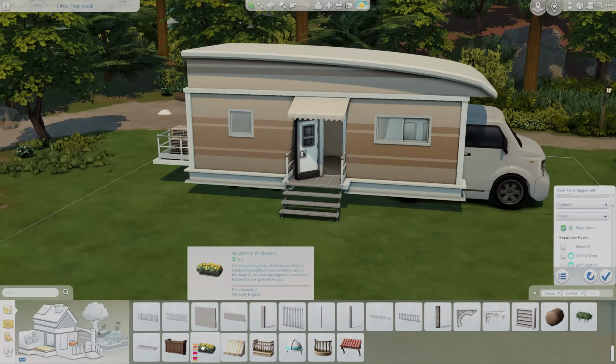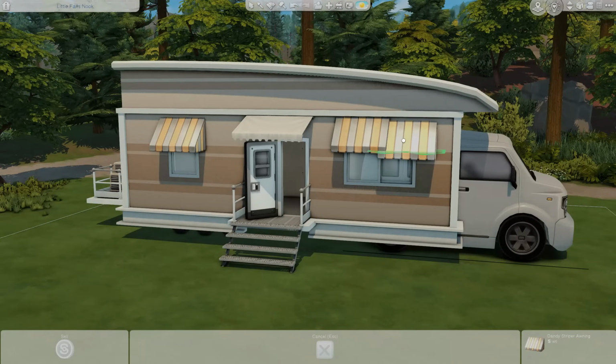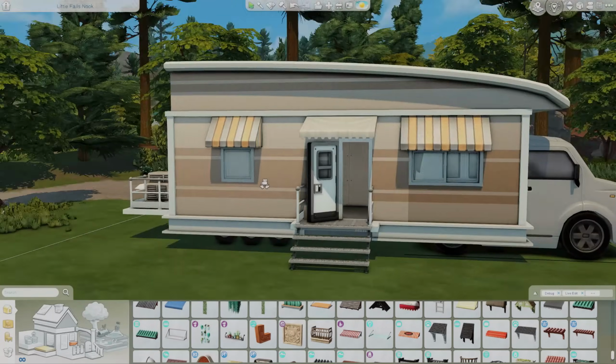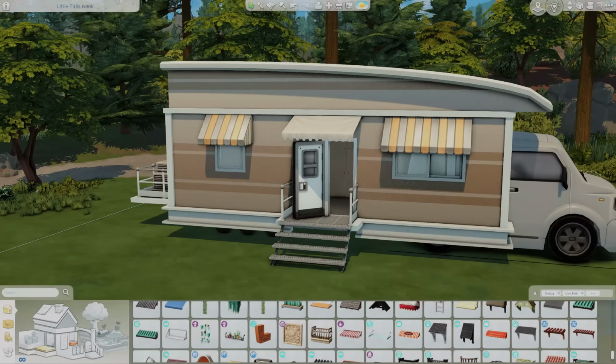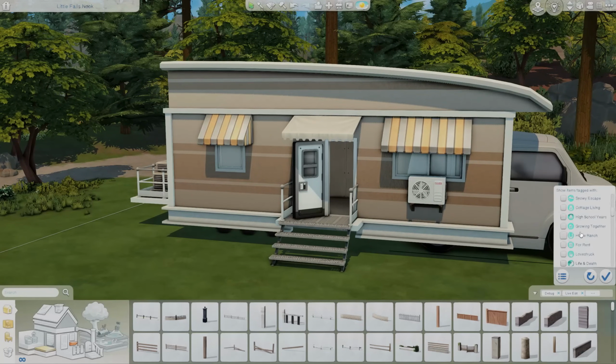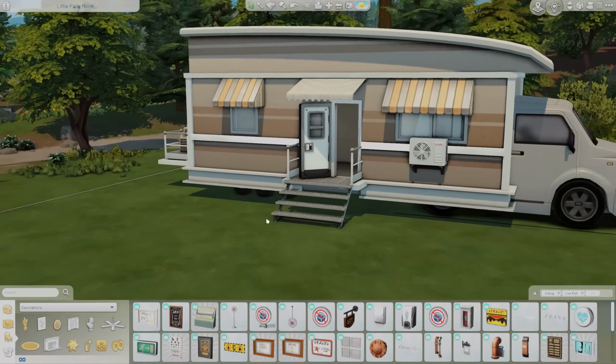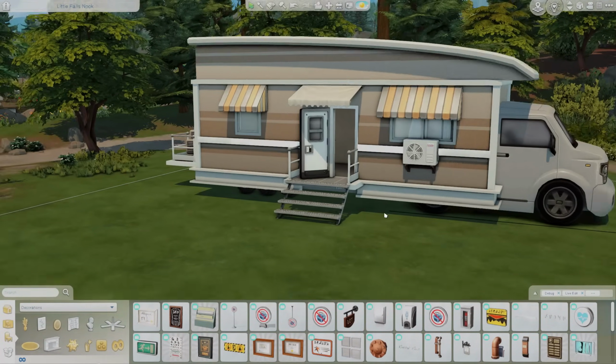I don't know if other people have done this as well, but I asked everybody over on the post tab here on YouTube, what world do you think we should start in as well? And I have to admit, you all gave me great suggestions. I think the winner overall was Del Sol Valley. But I figured since we were building a camper, I could build it pretty much anywhere.